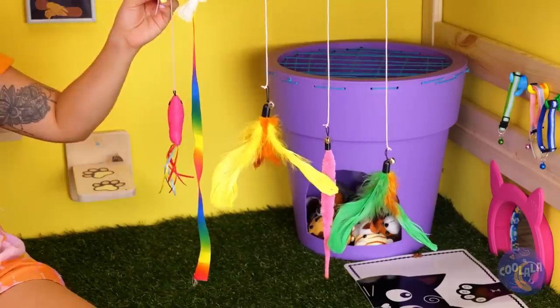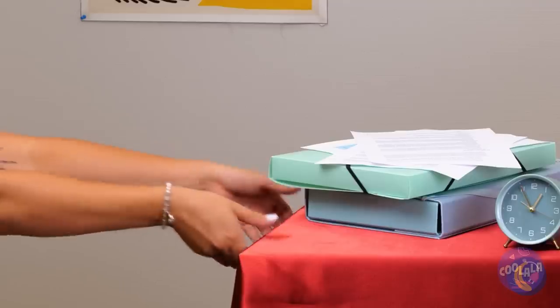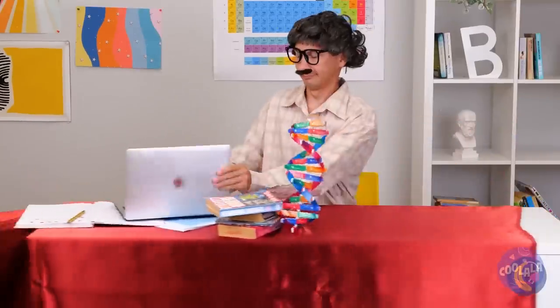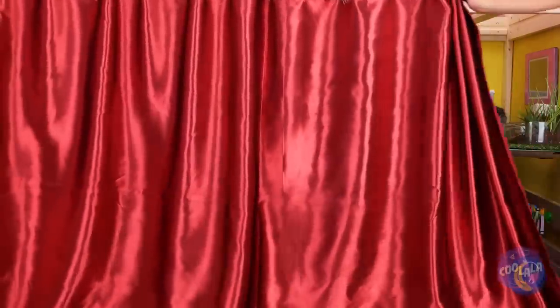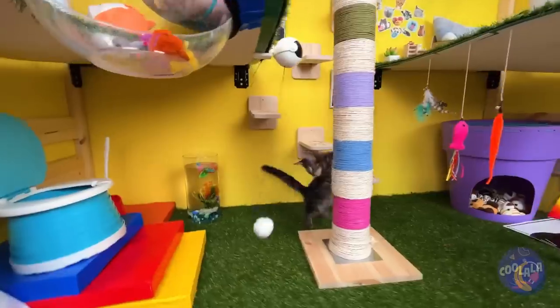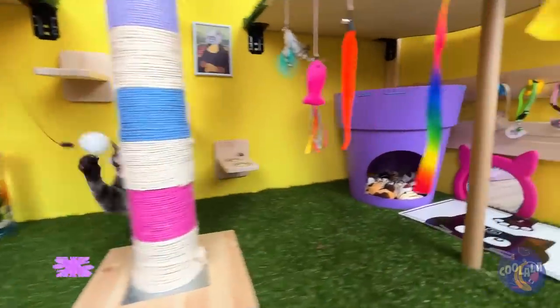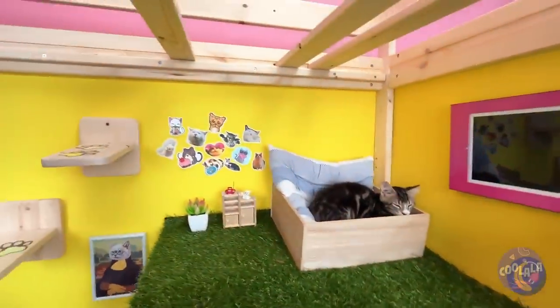Some more toys. Cats sure know how to live. Maybe we can put this tablecloth to better use. It has the curtains for our brand new cat hangout. Yeah, this is where all the cool cats come to play. Great place for a nap. You gotta rest up for a big day of sleeping.